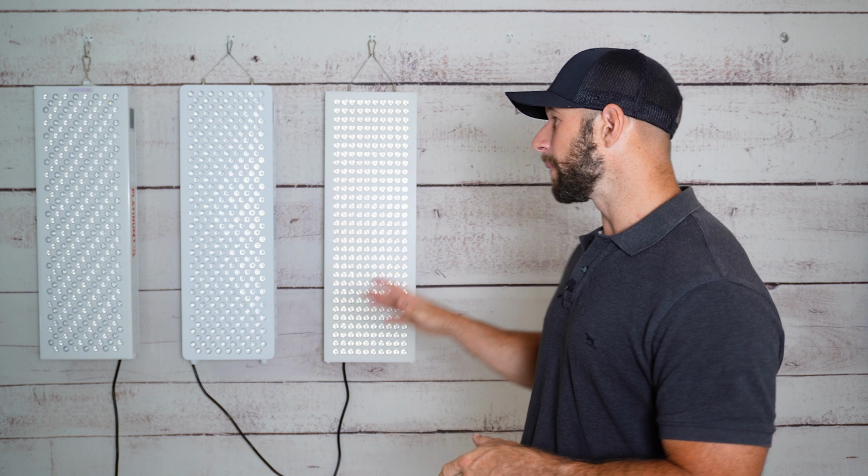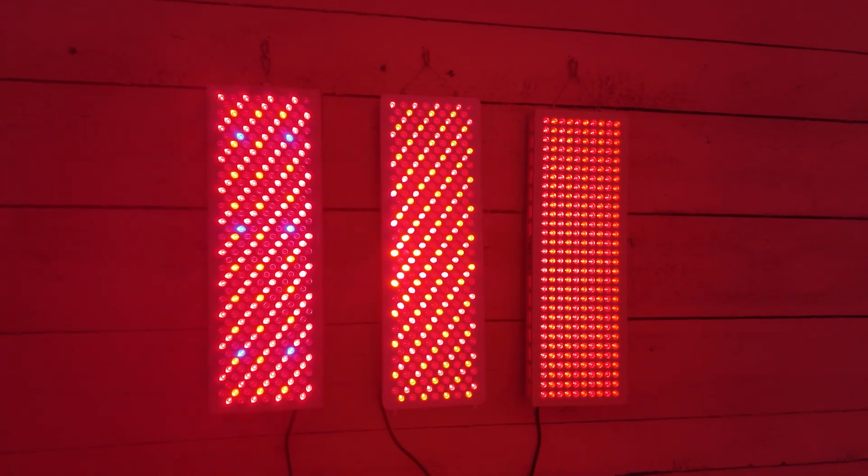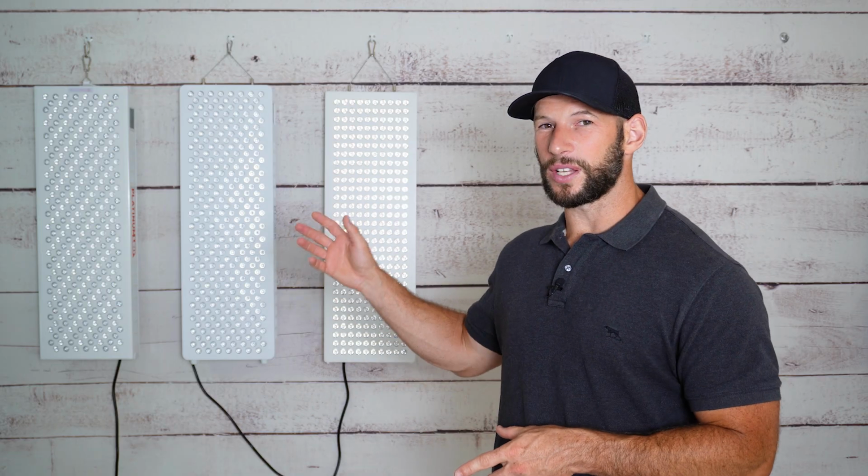In all honesty, I would be happy with any of these panels. If I could only have one for the rest of my life and I didn't get to choose, someone chose for me, I wouldn't be worried. I personally have used a lot of PlatinumLED panels over the years and have had great results. So there is a bit of a connection there.